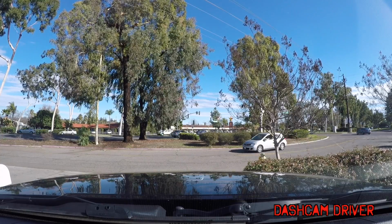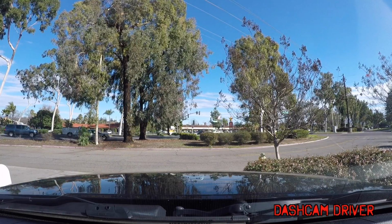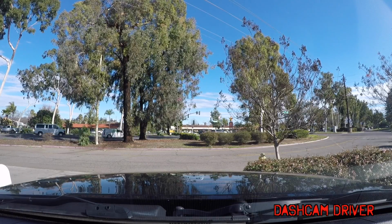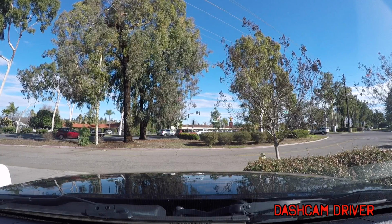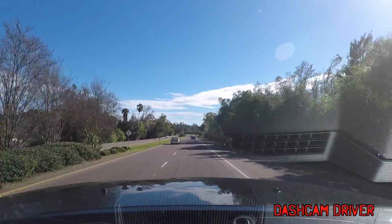This is the GoPro Hero 5 Black. Also all at factory settings. Just for a baseline comparison, right now I have the GoPro set at the same resolution and frame rate as the dash cam, 1080p, 30 frames per second. Even at the same settings, you can really tell the difference in video quality between the GoPro and the dash cam. Now we're on the road with the GoPro.